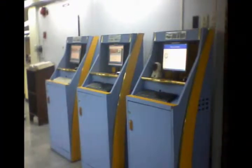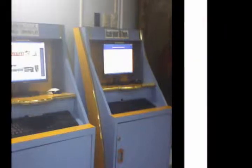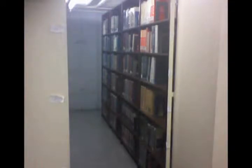OPAC, also known as the Online Public Access Catalog. This is where you can search electronically for library materials. This can be accessed at the reading area near the baggage counter. Searching is conducted through entering the title, author, subject of the material you wish to find.